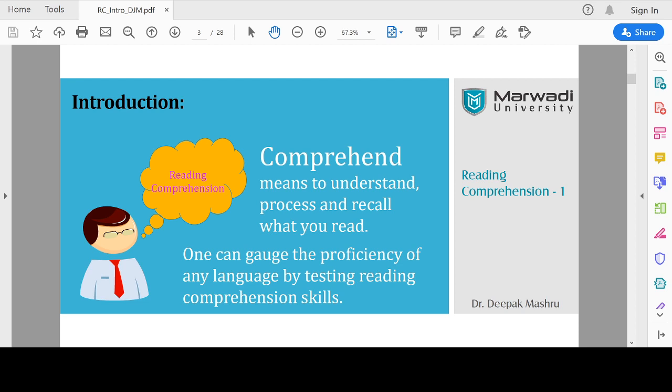So this is one of the best ways of testing somebody's language proficiency for the second language, maybe for a foreign language, maybe for another language. So here one can gauge, gauge means to check, to test, the proficiency of any language by testing reading comprehension skills. That's why it is very important.